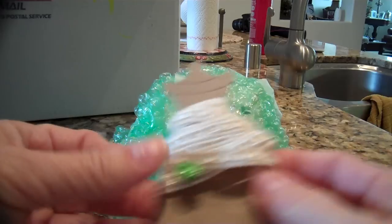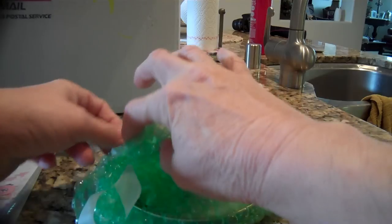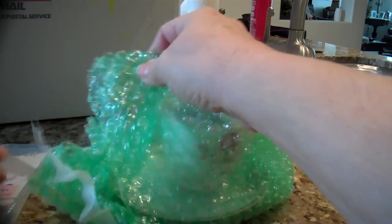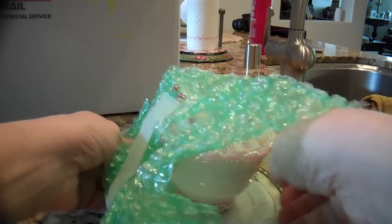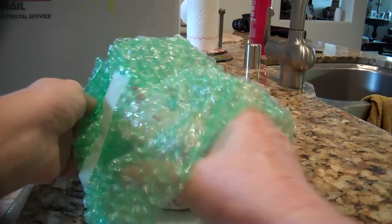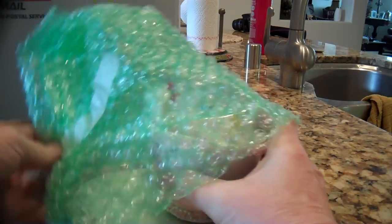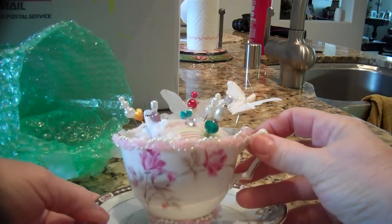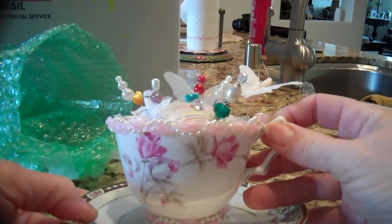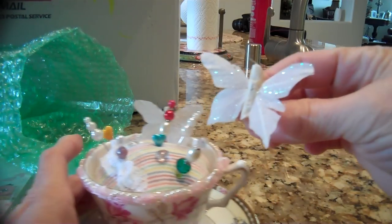And a little stick pin. Let's see what this is. Oh my gosh. Oh my goodness, Kerry. How did you know I love teacups? Okay. Oh my goodness, look at that. Look at that. Isn't that beautiful? Oh, Kerry, thank you so much. Look at a little butterfly stick pin.